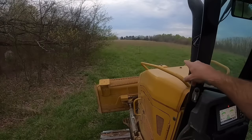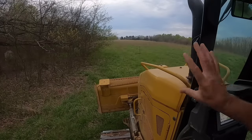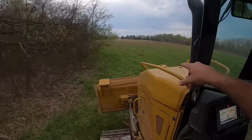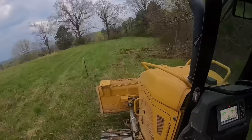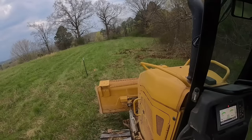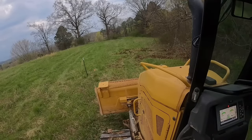There's a green T-post right there, which is the corner of the property. Their property opens up into there, and that's as far as they want to go, is right here at the corner. All right, there's that post right there. Let's get started making this a road down through there.